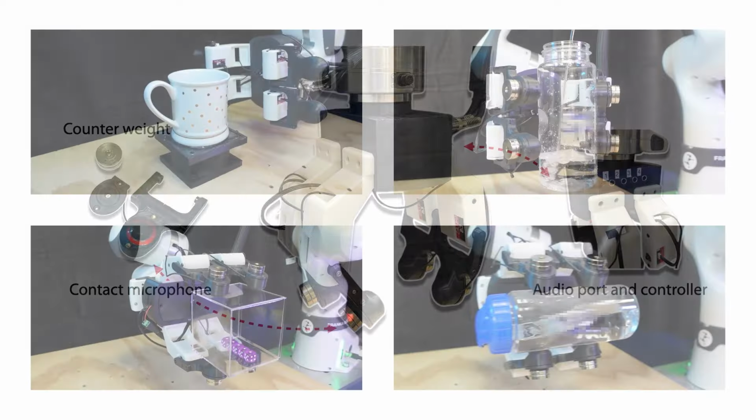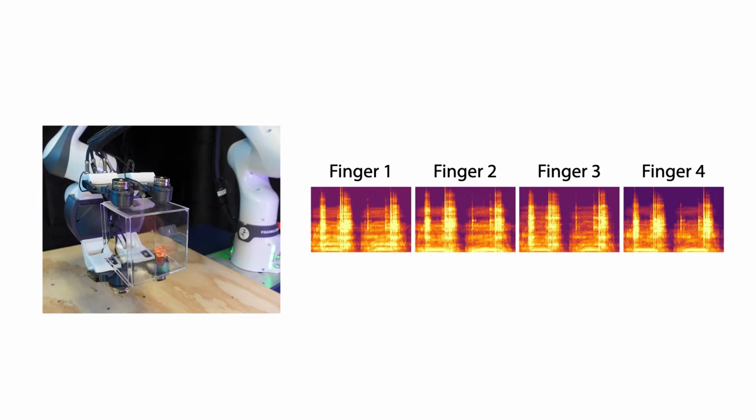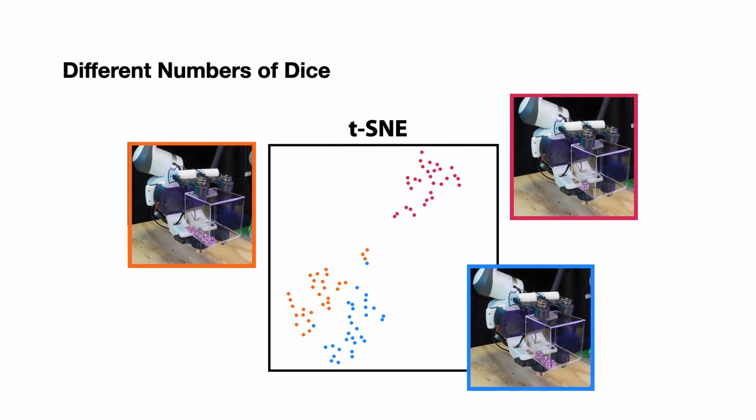The embedded contact microphone is able to collect high-frequency acoustic vibrations created by the contact between object-objects or object-hand interactions. Our robot can infer the geometry and inventory status of various objects inside a container from their unique acoustic vibration signatures during interactions. We derive 12 interpretable features based on traditional acoustic signal processing methods to help distinguish these different acoustic vibration signatures. We performed an unsupervised nonlinear dimensionality reduction with t-SNE on this 12-dimensional feature vector.